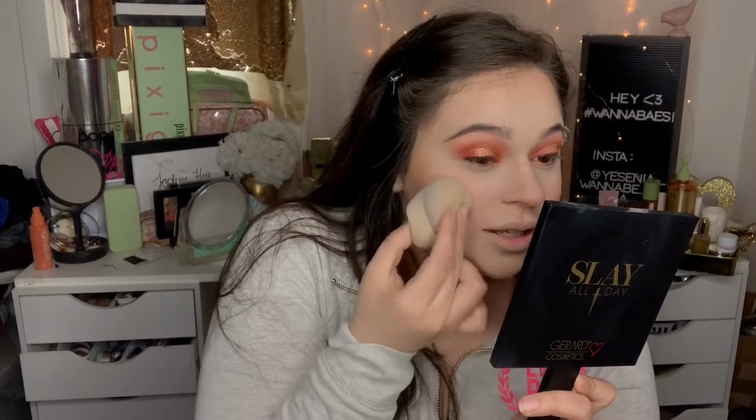I like blushing my nose for some reason. I think it just ties everything together. Thomas Halbert put me on to that, so blame him if you don't like it. I'm just going to blend this in a little bit with my Beauty Blender since it is a cream product. Just blend that in a little. That's really pretty and really springy, which is the whole point of this collection, so just gonna bronze up a little bit more.